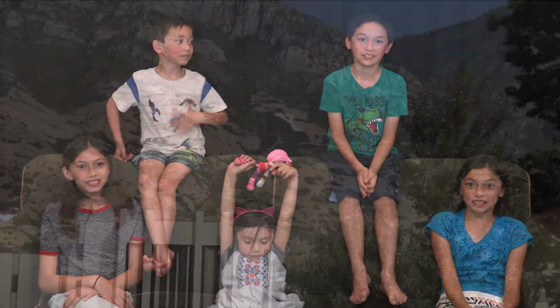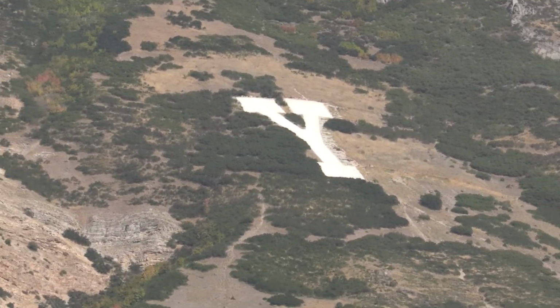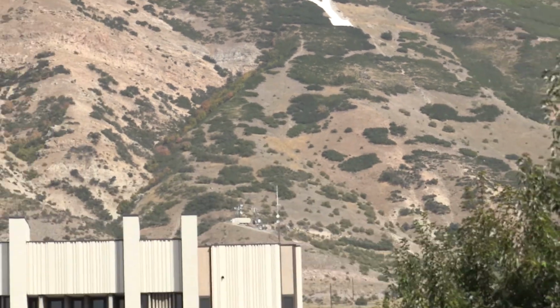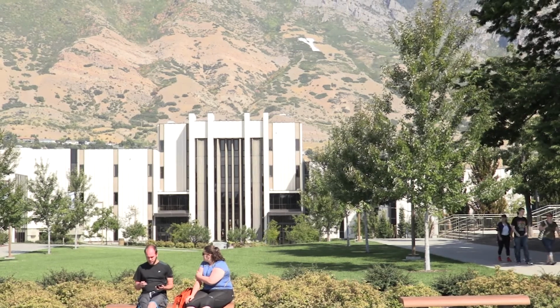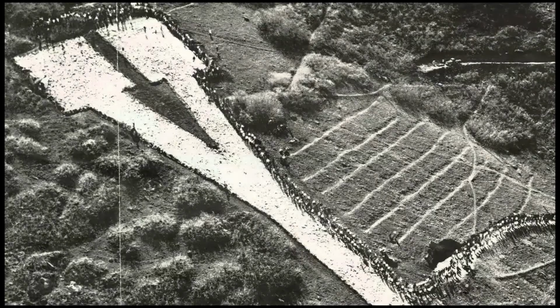One of the things we did was to hike up to the Y on Y Mountain. The Y Mountain Trail leads to a large Y located about 1.5 miles up the side of the mountain, right behind Brigham Young University. It was really tiring and exhausting for me. The Y on Y Mountain was created over 100 years ago as the insignia for BYU. The hardest part for us was getting up early in the morning, but we did it.